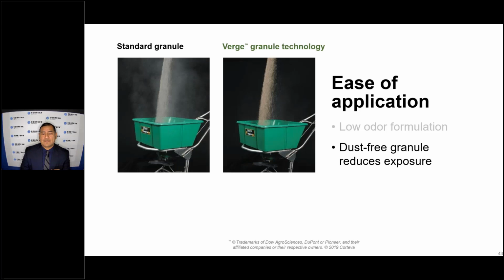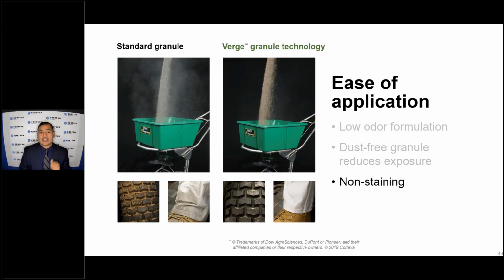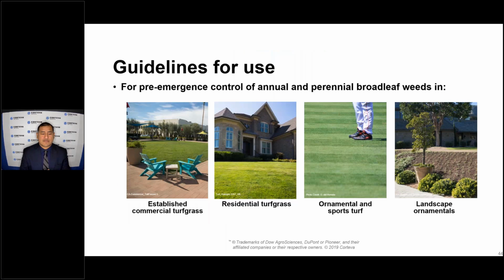The biggest challenge that people have with Crew is that they have to calibrate their equipment. It's probably about half to a quarter of the size of a prill of Snapshot. So you just can't go off of what you traditionally would do. You have to calibrate your equipment to make sure that you're getting the proper dose down. It's also non-staining. It's labeled for commercial turf grass as well as landscape ornamentals. So it can really go from border to border in the residential area, or it can do the same for park areas.